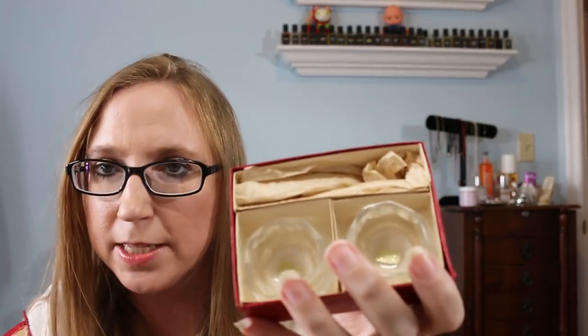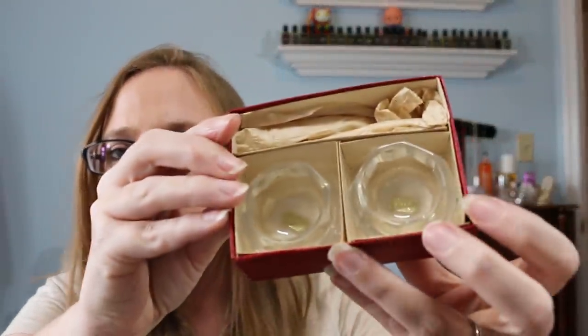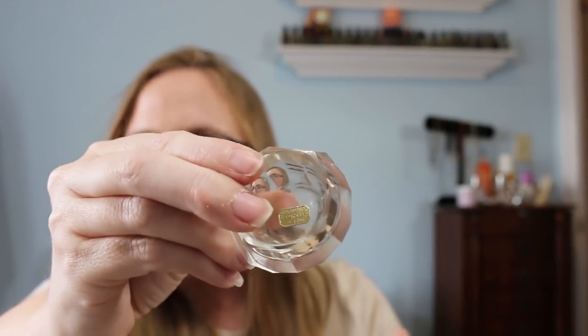I see salt cellars absolutely everywhere I go sometimes. And I think I saw these last week, but I didn't get them. They had $2 on them last week and they were marked down to $1, so I figured I'd nab them then. There's just two of them in here. They do have their spoons and they just look like this. They do have a mark on the inside. They say crystal, made in Czechoslovakia. I'm not sure how much they are worth, if much of anything. So we'll find out.